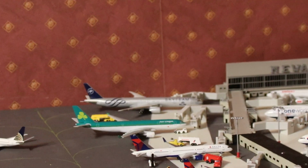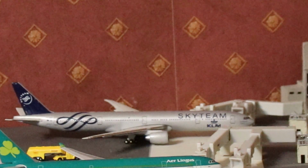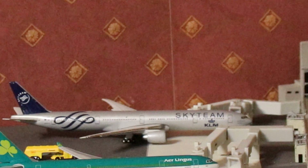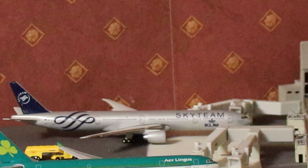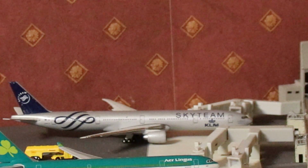Alrighty, starting us off for Terminal B, we have a SkyTeam KLM Boeing 777-300ER, and this plane has plans to fly out to Amsterdam. Not really sure if KLM operated out of Newark. I think they did back in like 2008 to 2012. Not really sure though, so if someone knows that in the comments, please let me know below.